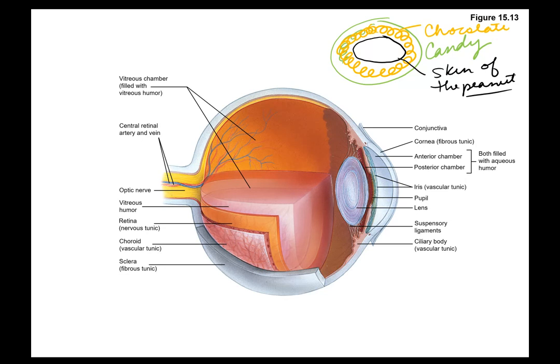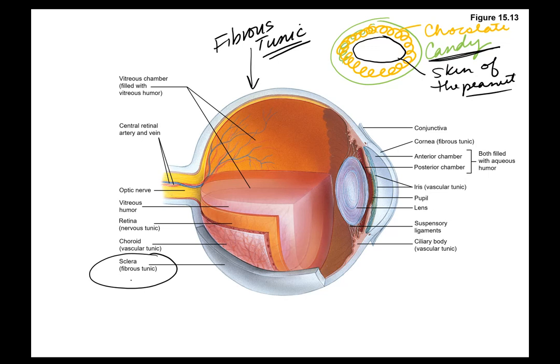So the outermost layer, the candy layer, is actually called the fibrous tunic. Tunic is just a fancy way of saying layer. So the fibrous layer. That fibrous layer has 2 parts to it. Toward the back is the sclera, okay? The sclera is the white part of your eye. And to be honest, I believe it takes up like 7/8 of the surface of your eye. But as we come closer to the front of our eye, that actually changes into the cornea.